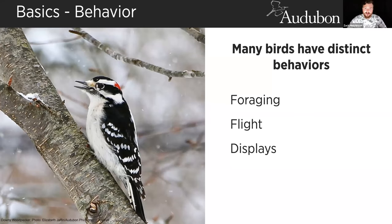All right. Now, another piece of context is behavior. So many birds are distinct in their behaviors. Think of woodpeckers. Everyone knows what woodpeckers do. They climb up trees, sometimes down trees, but still facing upright, right? And they peck on things. Woodpeckers have a distinct behavior, okay?